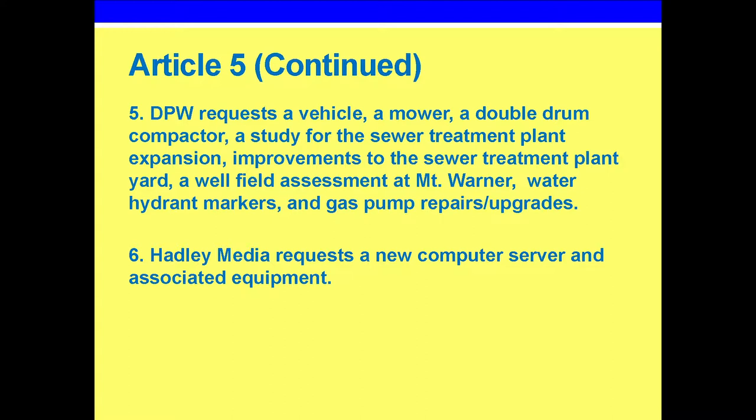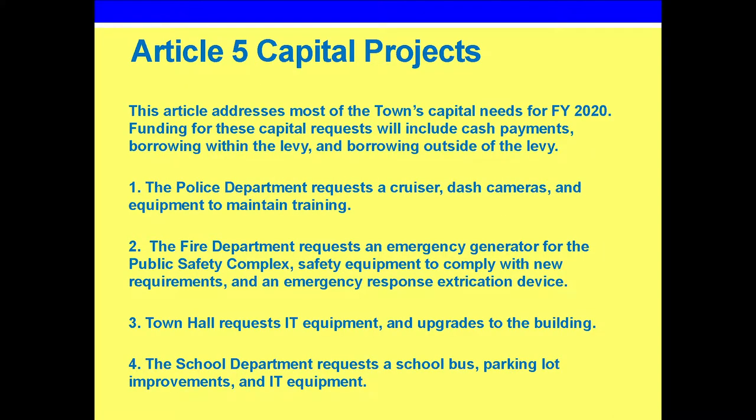Now we have several here in which we would be borrowing within the levy. For these items, we would be purchasing them, but borrowing within the levy, so there would be no impact on taxes. As things go off our level of borrowing, we can borrow against new items. So the first one is select board computers, but really that's town hall computers, $5,750. We have a police cruiser, a new one, at $58,000.